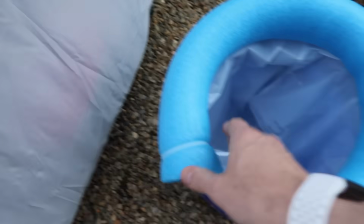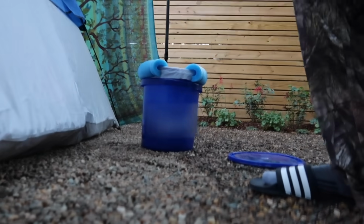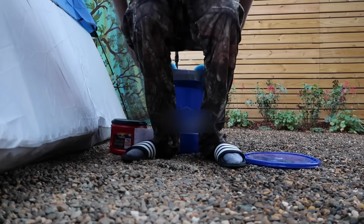But this is interesting. This little seat cushion here? That's nice. Are any of the neighbors watching? All right, I hope not. Time to use the poop bucket here in my backyard. So yeah, look at that.